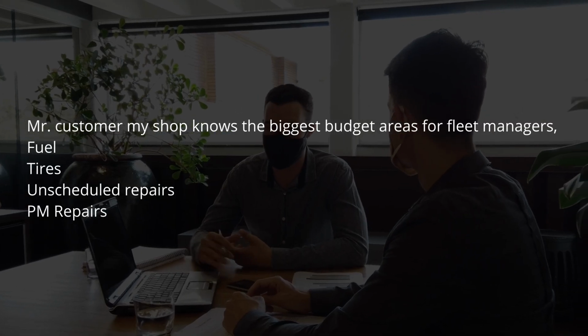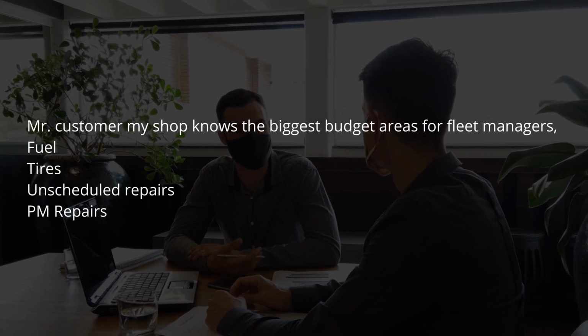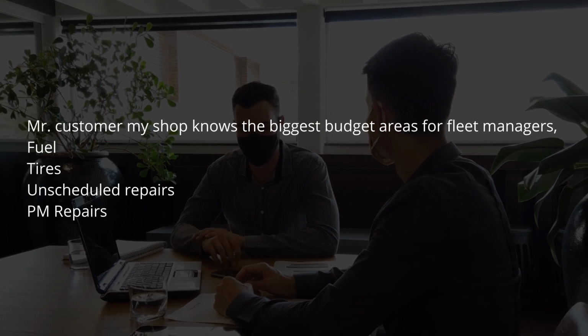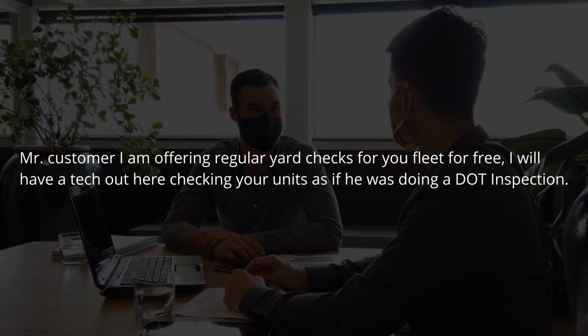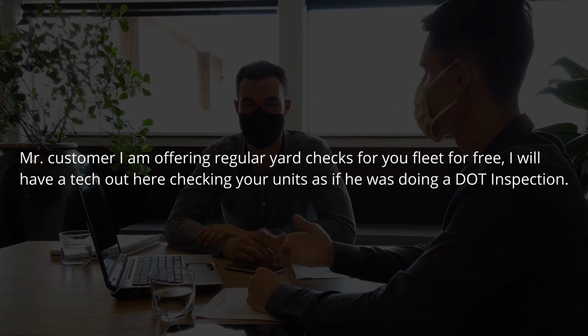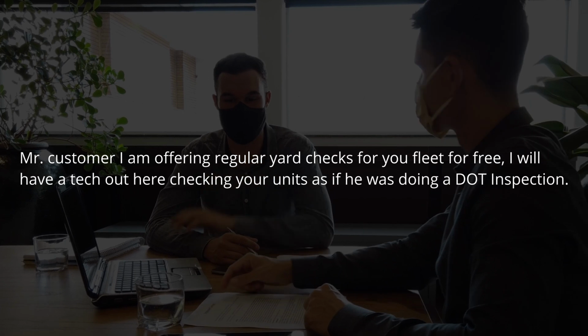Mr. Customer, my shop knows the biggest budget areas for fleet managers: fuel, tires, unscheduled repairs, and PM repairs. I have a solution for all four of those. Regular maintenance tracking. Mr. Customer, I'm offering regular yard checks for your fleet for free. I'll have a tech out here checking your units as if he was doing a DOT inspection.